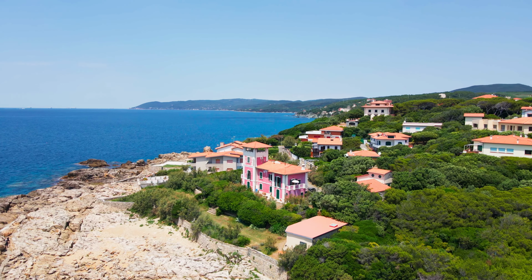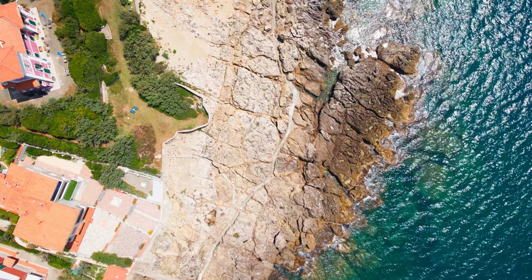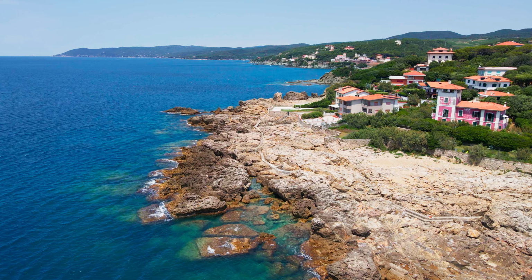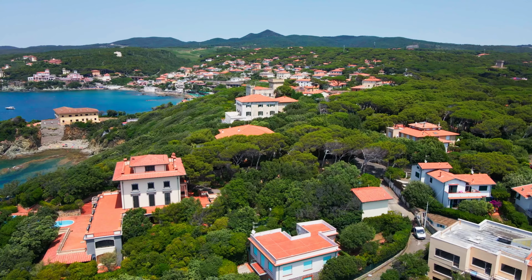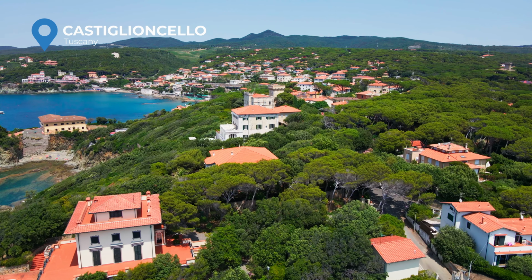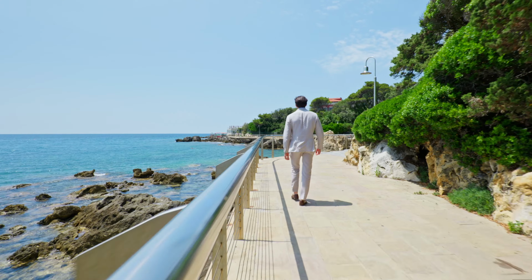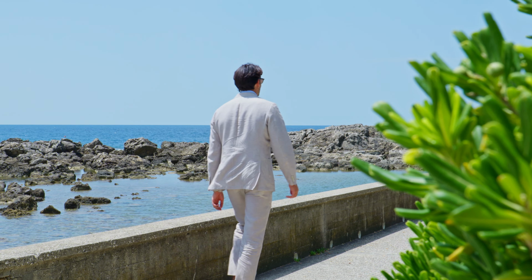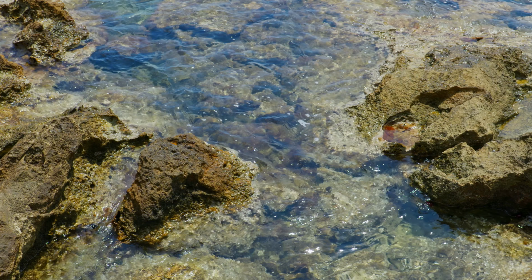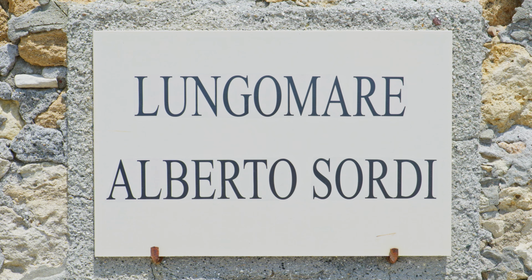It was a popular tourist destination as early as Roman times, from which come the splendid villas along the coast. In the Middle Ages, the Pisan counts del Porto built a castle, Castiglione Modiglio, from which the modern name Castiglioncello derives. In the 60s, it became famous as a holiday destination for important figures from the world of cinema, such as Alberto Sordi, Marcello Mastroianni and Vittorio Gassman.